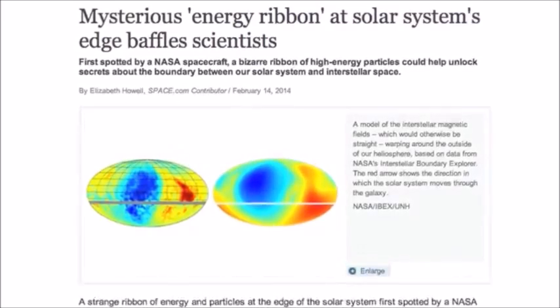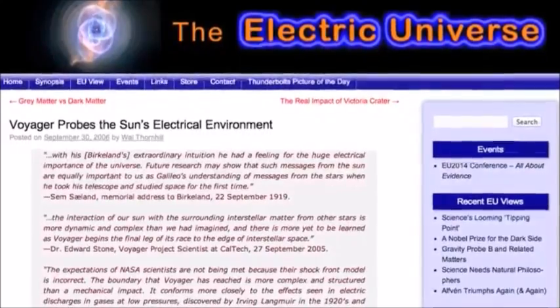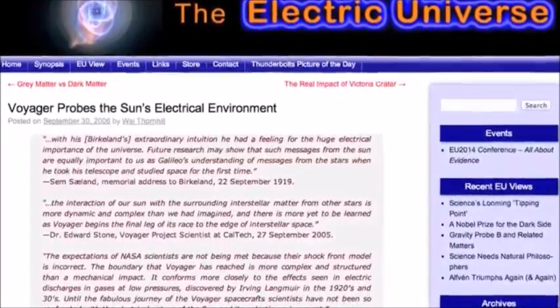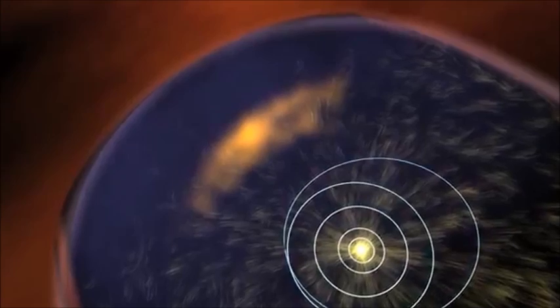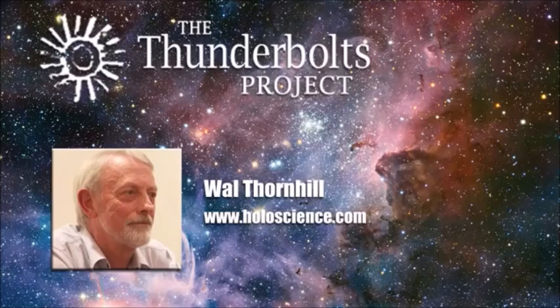The answer has been there since the early 2000s, because back in 2006, I also mentioned the fact that what would be discovered out there would not fit with the idea of a star merely ploughing like an inert object, a boat or an aircraft, through a medium. The bow shock and so on would not conform to our expectations, mainly because the effects beyond the star are parts of its electric circuit connecting it to the galaxy, and not just purely a mechanical shock front.